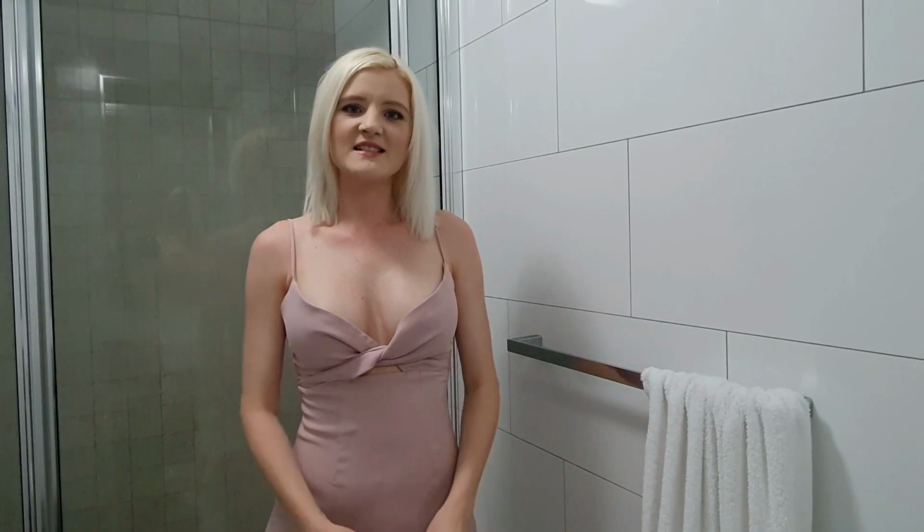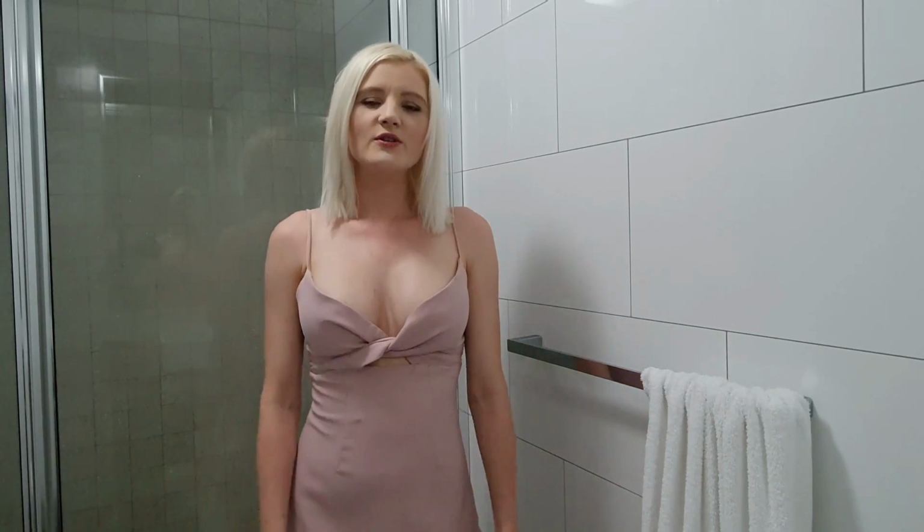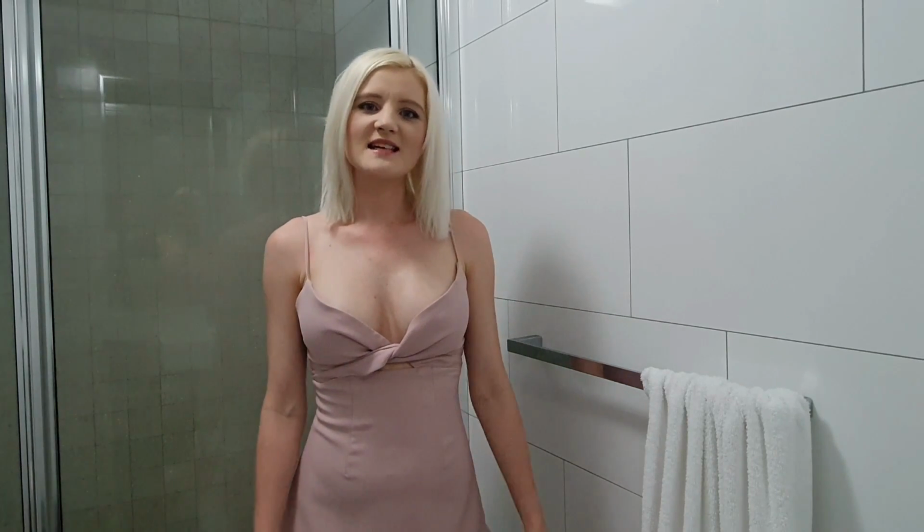Our last night here in Darwin, and we're going to head out for dinner shortly. We're going to head out somewhere along the Esplanade. Not quite sure where we're going yet, but we just thought we'd wander along the Esplanade and find somewhere nice to have dinner, as it is our last night here in Darwin.